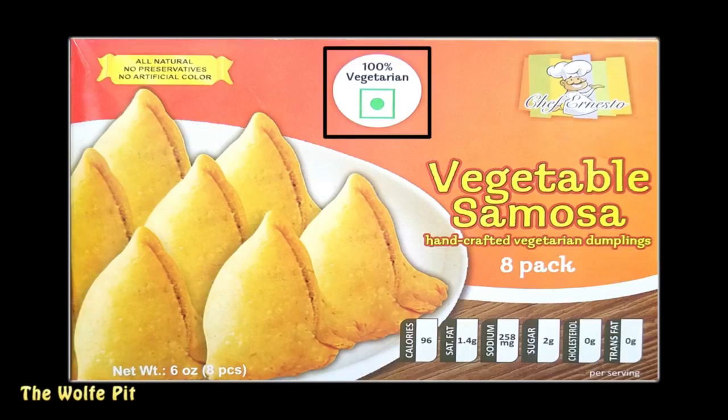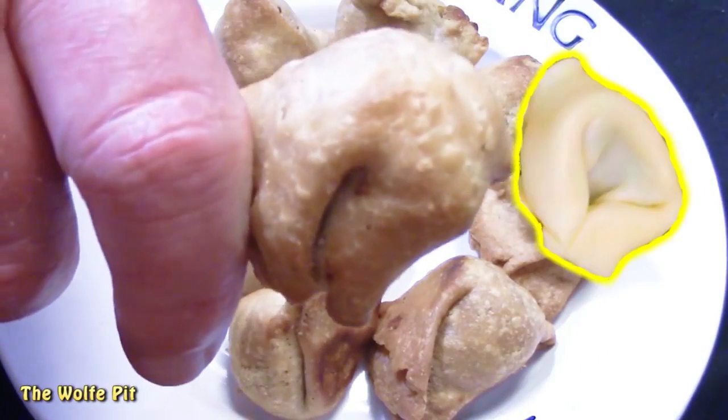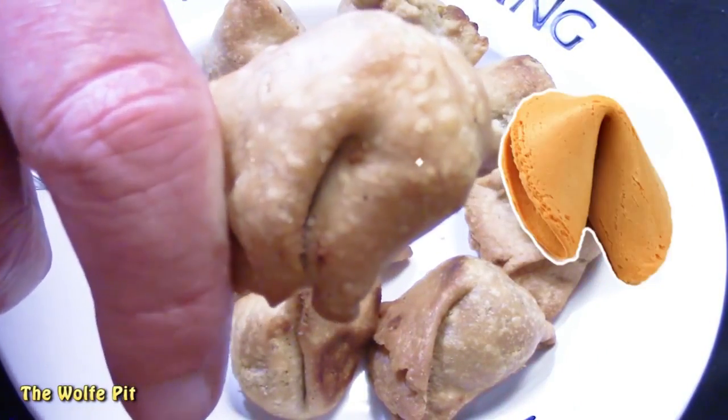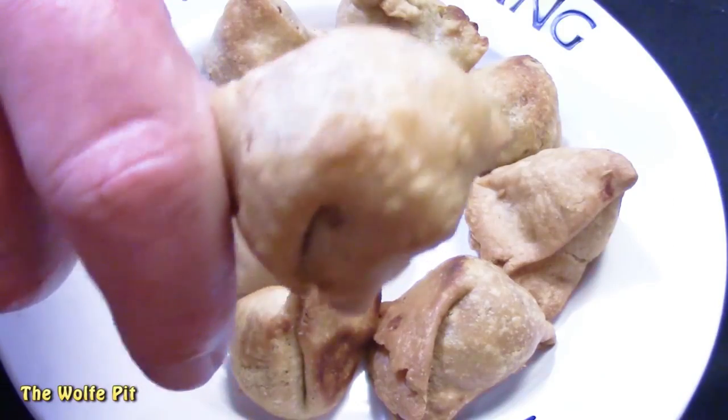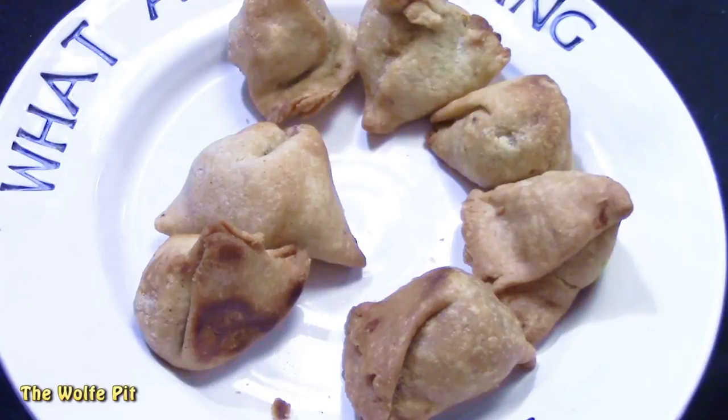Chef Ernesto hit another home run with his very few ingredient vegetable samosas, which depending on how you looked at them, resembled tortellini, fortune cookies, or Bart Simpson's butt. These were delicious. The only complaint I had was I wish they had more filling. I'd definitely get these again.